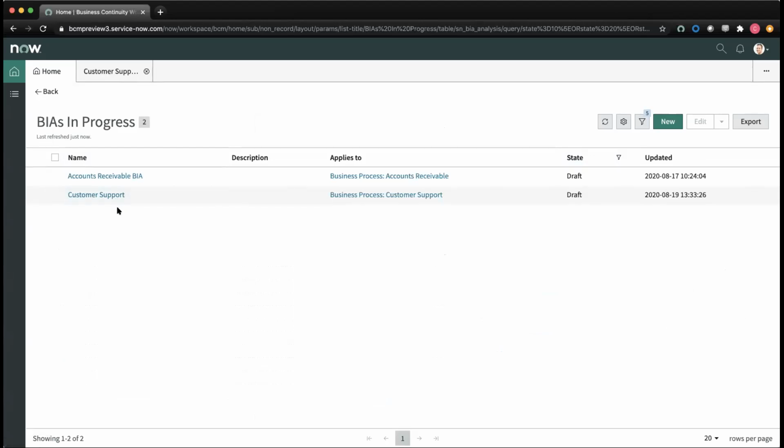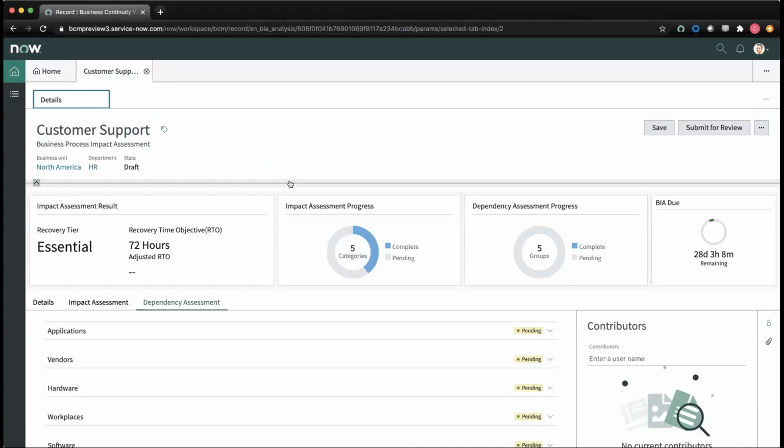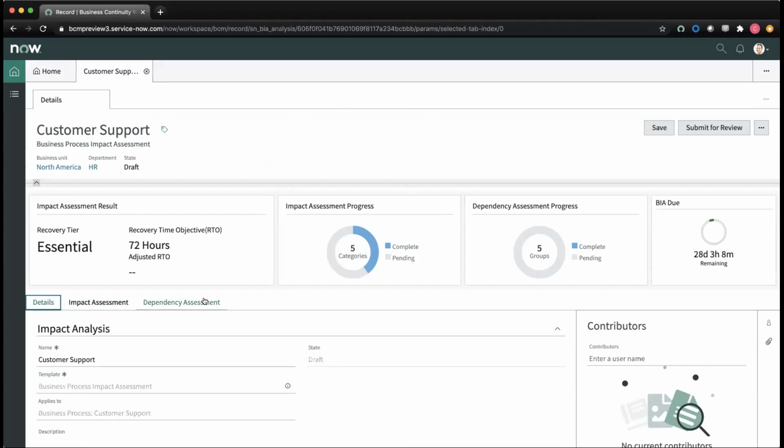I can see the description, the name of the BIA, when it was last updated, and what business process we're assessing. So let's go ahead and look at our customer support BIA here. This is the experience for all the users who have access to this BIA. And there's a lot of really nice features here. The first feature that I like to point out is the reporting and the overview within the BIA.